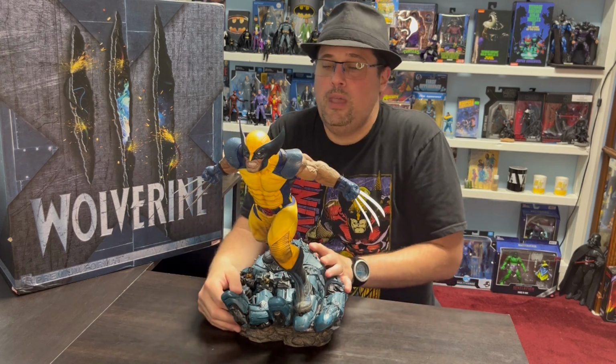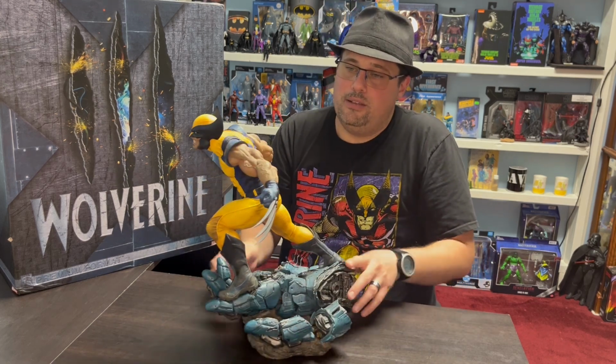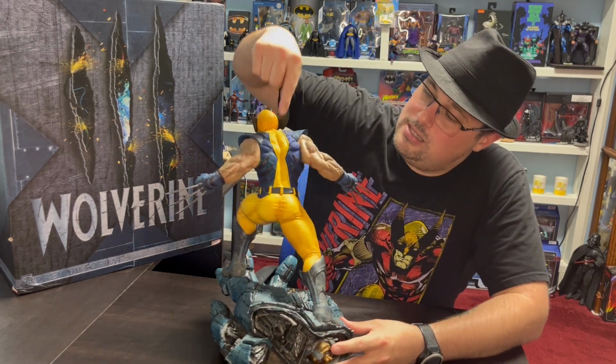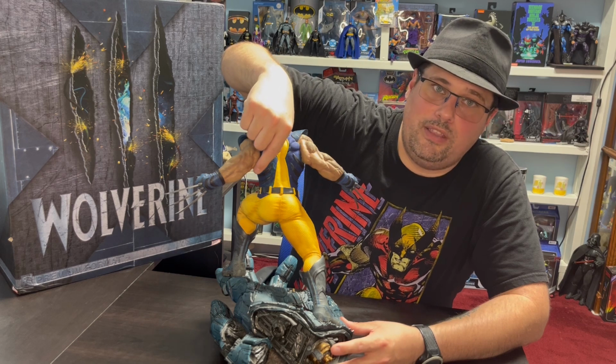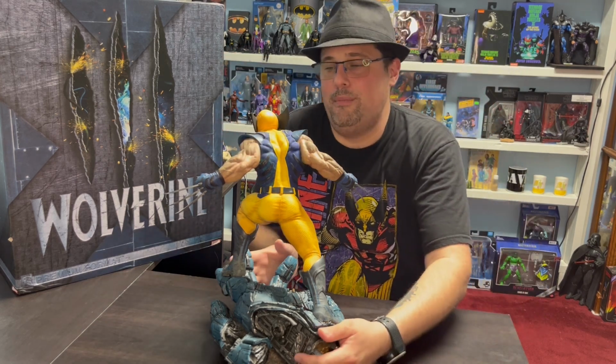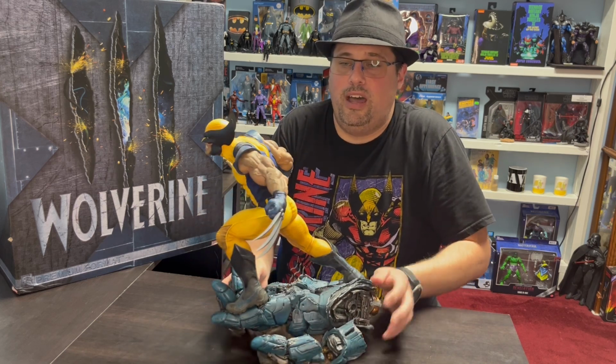But one of the areas that mine had a slight mess up on, and it's one of my very few complaints, is it does have some yellow blotching right there. But overall, I'm not going to nitpick at that. I'm just going to point it out.